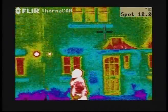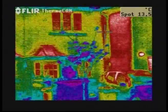Thermal imaging and forward-looking infrared devices are truly big ideas from the scientific world.